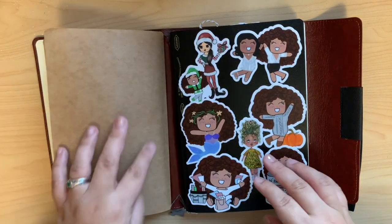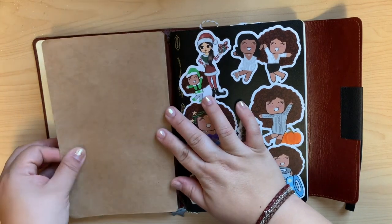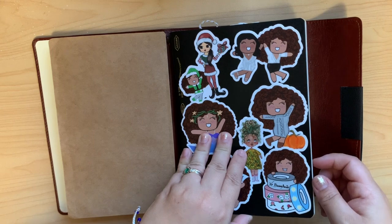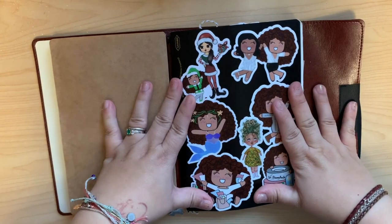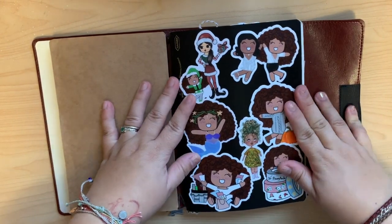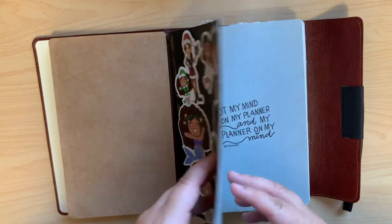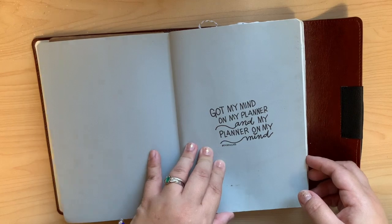This is where I decided that I no longer wanted to be in this journal, that I wanted more out of my journal. I wanted to paint, so I moved into an A5 Stalogy. These are all of my Annie die cut stickers. Those are available in my shop.